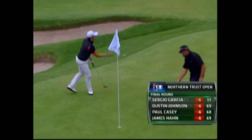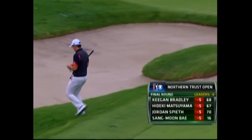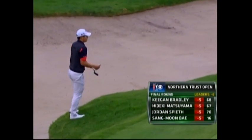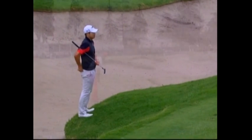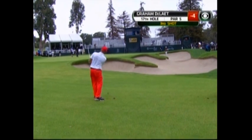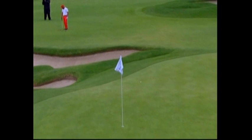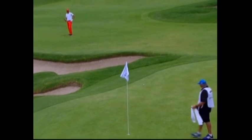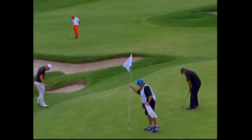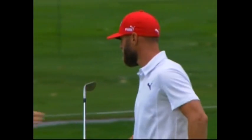Yeah, that really was an excellent shot. Retief has really dropped back now. He's 6 over today, Retief Goosen, in this final grouping of 3. And Graham Dillette 2 over. Up you get. Oh, disappointing there for Graham as well. So a couple of putts there for Dillette to remain at 4 under par up there in the top 10.